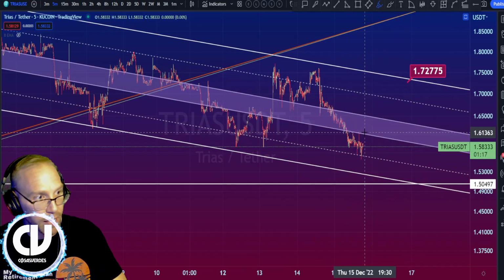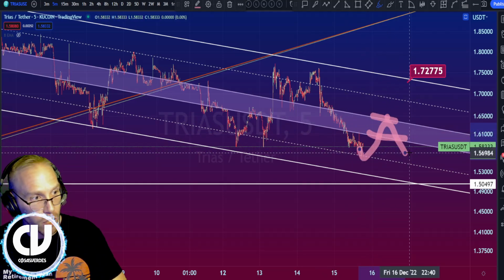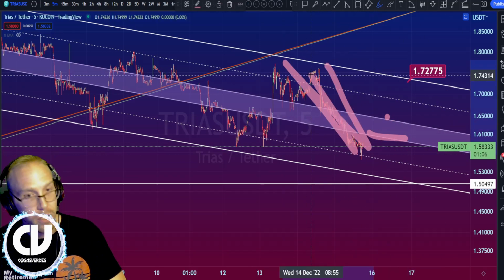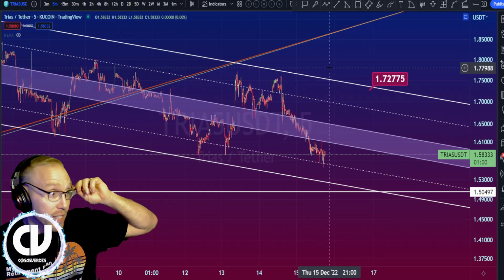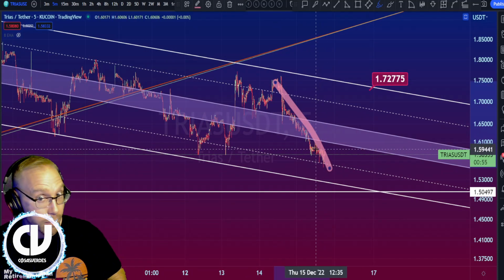So I would wait till it gets rejected by either this line or this line, sticks a higher low, then closes two green 15-minute candles, and then enter. I would not do it before then. It's too bearish. Buyers are going to be too scared to enter. They're not going to look at it and say, ooh, $2.50. No, they're going to say, holy cow, this sold off. I'm not getting in until it does something different.